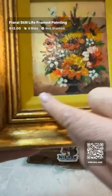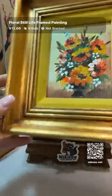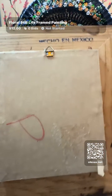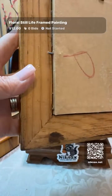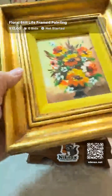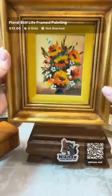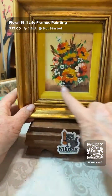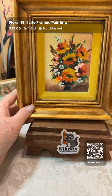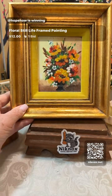The inside frame, I don't know what they call this, is velvet, yellow velvet. And then the back, the frame says made in Mexico. I don't know if that means that the picture is made in Mexico. It's painted on a wood block versus a canvas, but it's just beautiful. The other one, they're matching in terms of frames and this, with just a different still life on there. And this is running for 12. It has a bid on it already. Thank you, Hope. It's gorgeous.